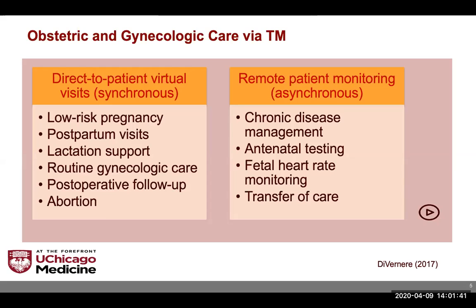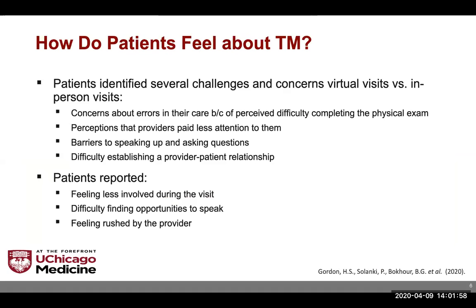The American Telemedicine Association defines synchronous telemedicine as interactive video connections that transmit information in both directions during the same time period. So that's really what we're talking about today. So that's kind of the broad, high level view of what telemedicine is.